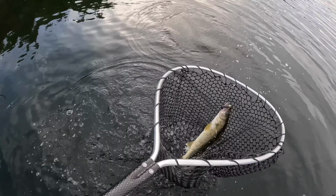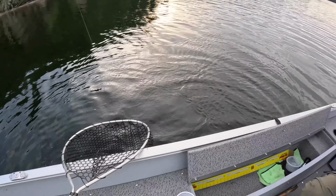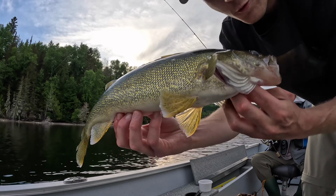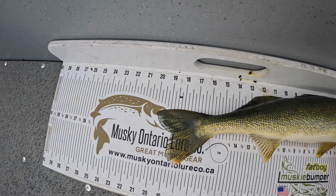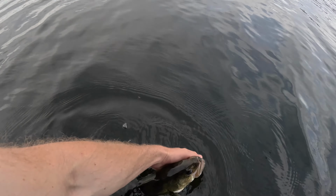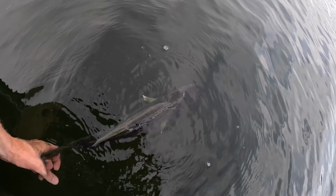There we are. Another big healthy walleye. Oh my, he hit right at the boat. There we go. Yes. Another nice gold walleye. Looking at 20 inches. 20 inches. Alright. Gotta go back, eh? Yeah, now they're over. There he goes. Beautiful night here.